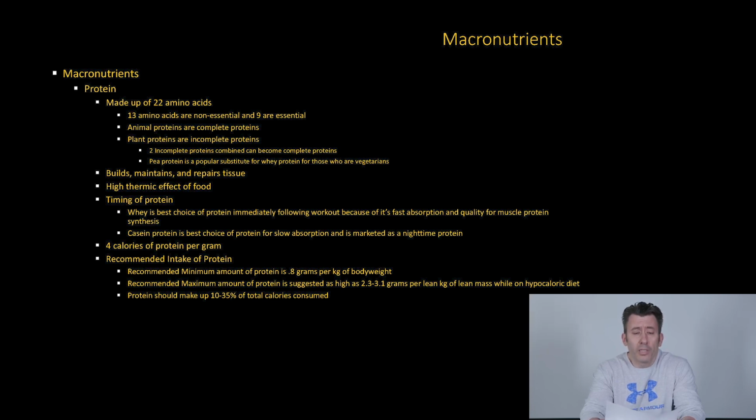There are 4 calories of protein per gram. There's a recommended intake, with minimums and maximums. The minimum amount of protein that you should consume per day would be 0.8 grams per kilogram of body weight. The recommended maximum amount of protein is suggested as high as 2.3 to 3.1 grams per kilogram of lean body weight if you're on a hypocaloric diet.